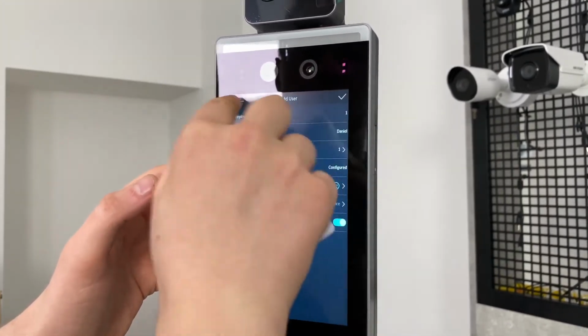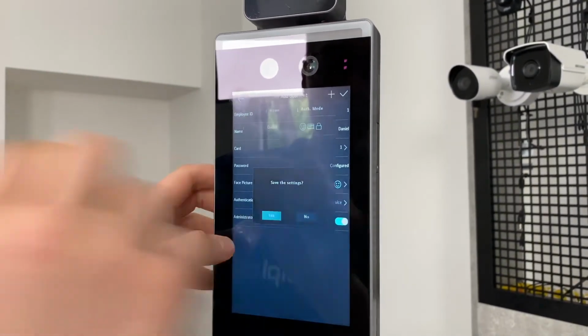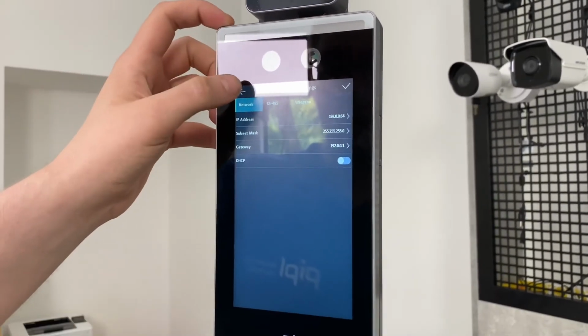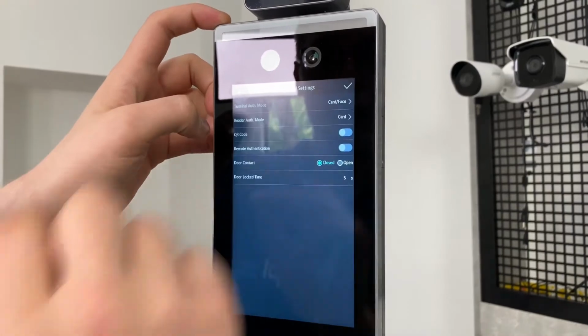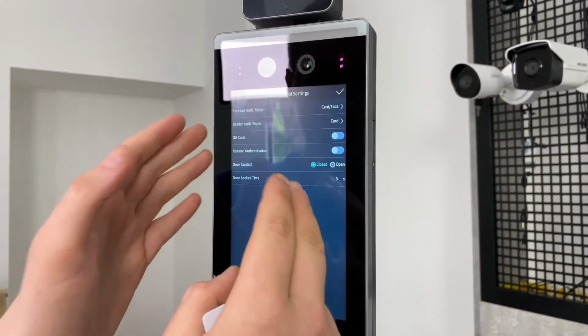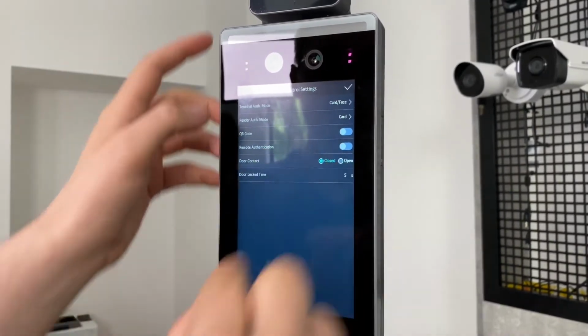Okay, and not saving. Save the settings? Yes, because I've created the user. Going back, what we need now, not the communication. Why did I go here? We need the first access control if you really want it, though contact is closed by default.